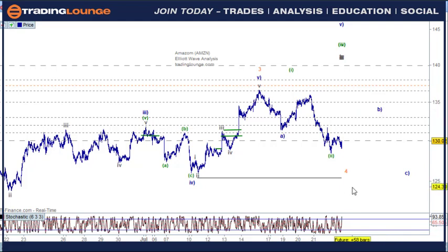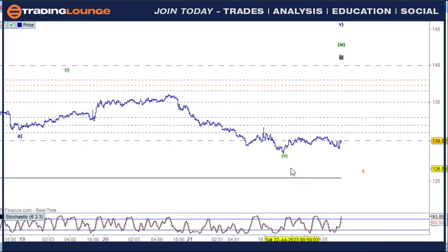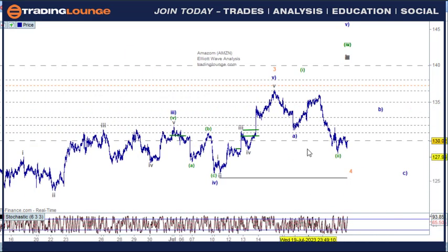I don't have an impulse wave to go long on yet, even though we could now count 1, 2, 3, 4, 5. Now it looks corrective, so we're not there just yet. We're not going to do anything here just yet. That's the main gist of this, even if we do push up here.